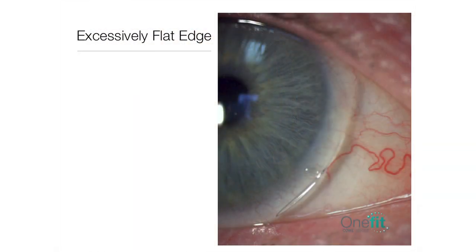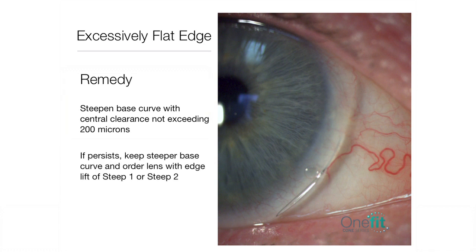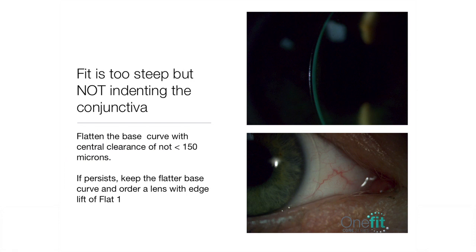Let's review how to resolve these issues. In this example, we see an excessively flat edge. To remedy this, steepen the base curve with a central clearance not exceeding 200 microns. If the problem persists, keep the steeper base curve and order a lens with an edge lift that is steep 1 or steep 2. Here we see the fit is too steep, but the lens is not indenting the conjunctiva. In this case, we would flatten the base curve with a central clearance of no less than 150 microns. If the problem persists, keep the flatter base curve and order a lens with an edge lift that is flat 1.